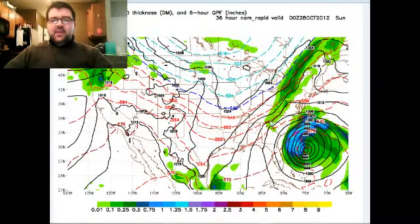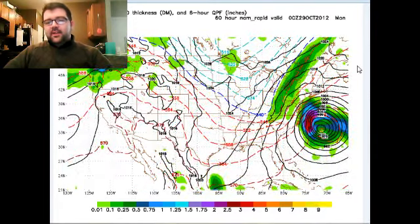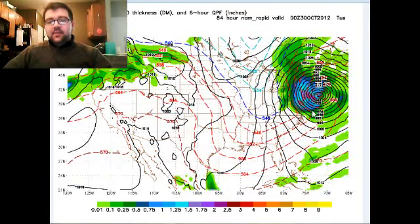Going on over, this is the NAM. This is a short range model. Taking a look, here's Sandy sitting down here. Your cold front sitting through here as we get into Saturday afternoon. As we get into Sunday, Sandy slowly making her way up the East Coast, and then Monday finally making landfall right around the New York area.